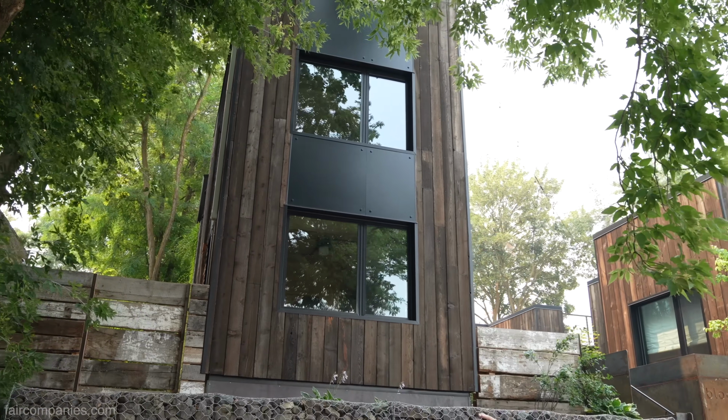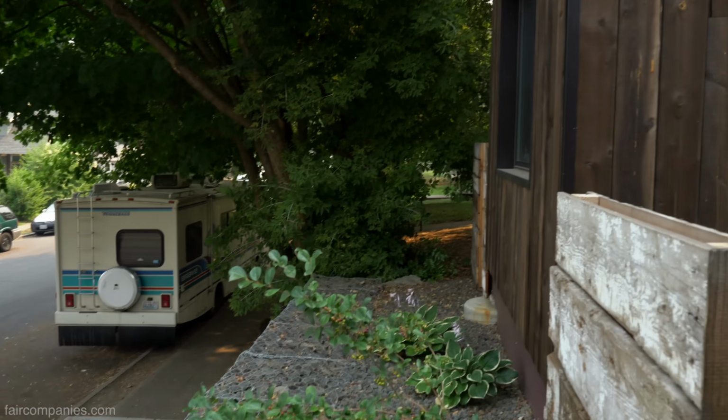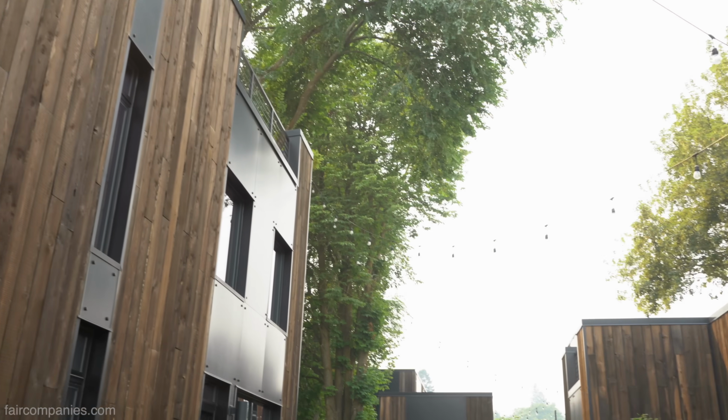Here, you just went up. It's skinny. Yeah, it is skinny. Why? Why not go out? It's energy efficient. Yeah, so it's a net zero micro design.